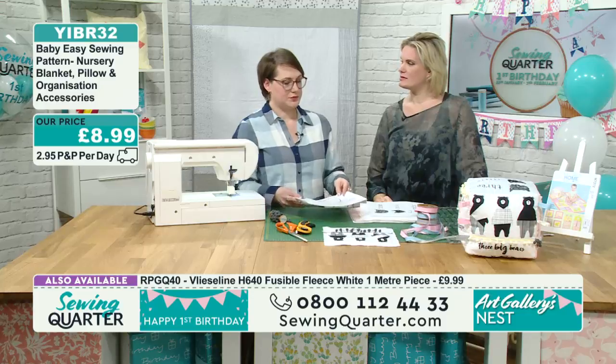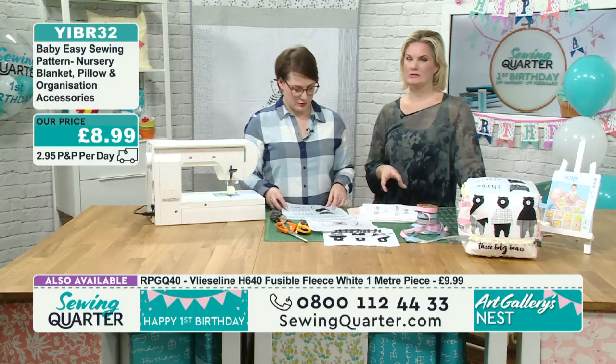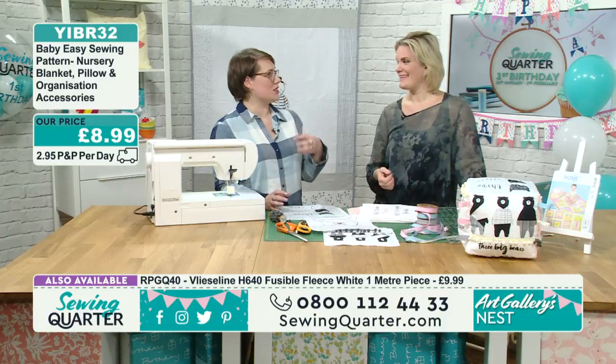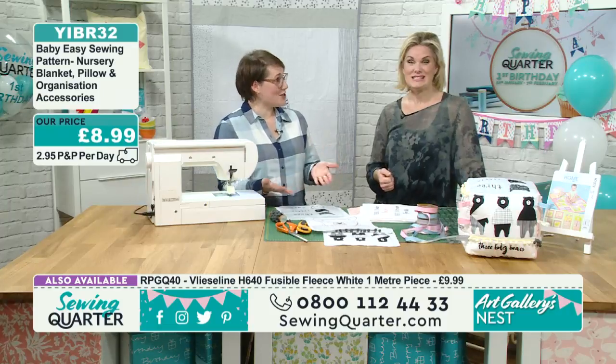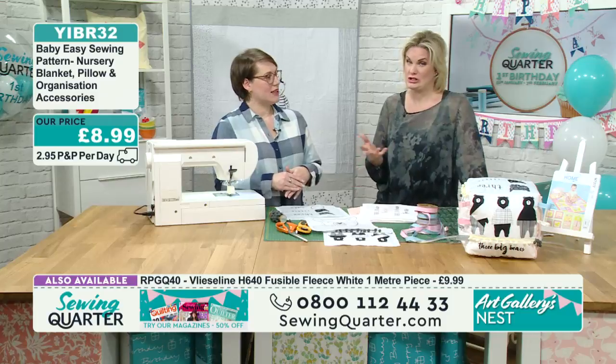Different coloured threads. How often do we actually get the chance to really go crazy with some pretty stitching? Yeah, I've been using it a lot, using different stitches, and every time I put something on social media, somebody says, oh, I need to use the decorative stitches on my machine, and I'm like, yes, play with them. That's what you bought your machine to use.